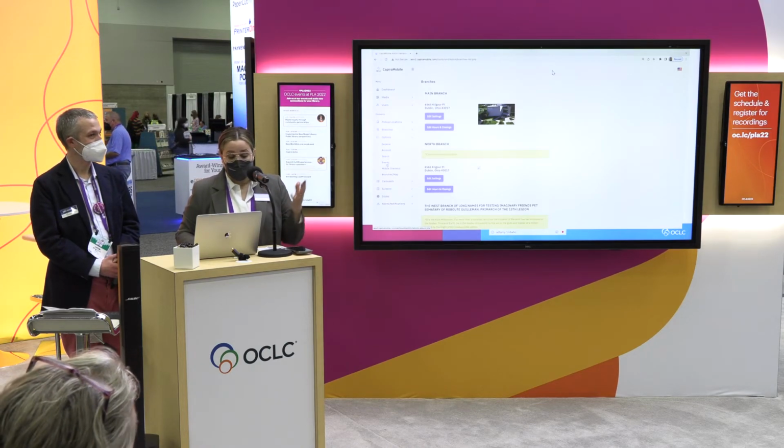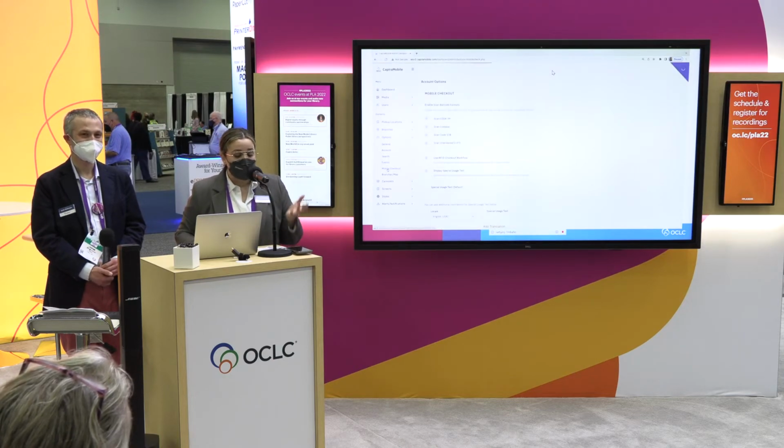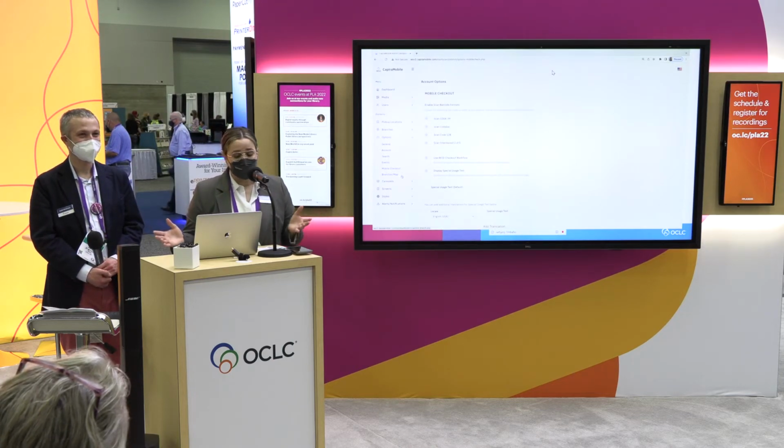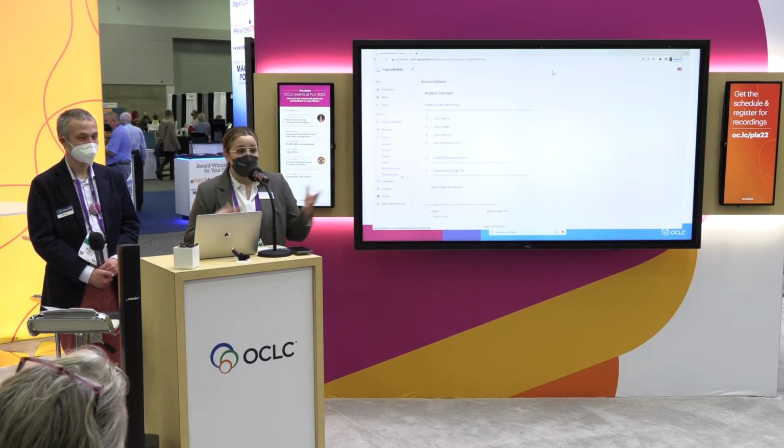And multiple, so how is your event calendar being pulled in? What are those filters? Are you offering mobile checkout right now, or do you want to temporarily suspend the service? Do you want to offer mobile checkout through RFID or simple barcode?